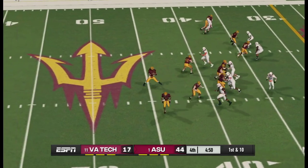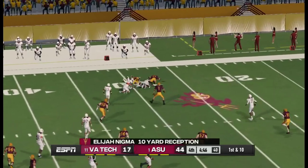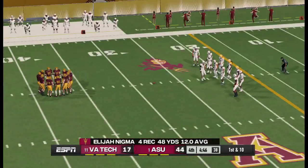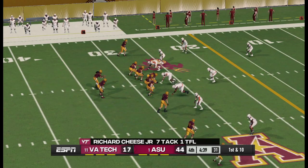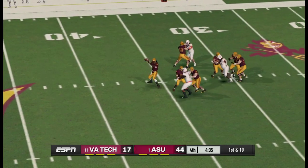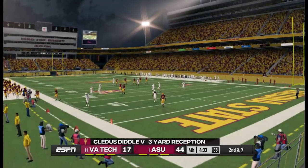4 wide, trips to the top. He's going to float it over, and it's caught by Elijah Nigma for 10 yards. That was a dangerous play call. I bet Canes is losing his mind on the sideline right now for even throwing that ball. Yeah, I don't know what Dane Jones was thinking there. Here's to the bottom now for Dane Jones. He's going to throw it hard to CDV for 3 yards.